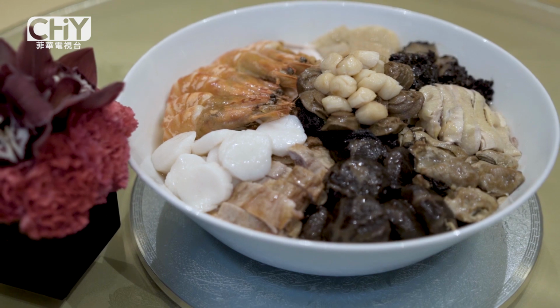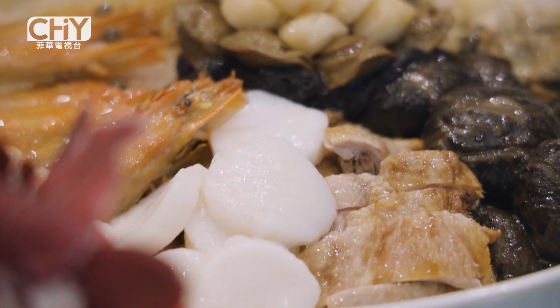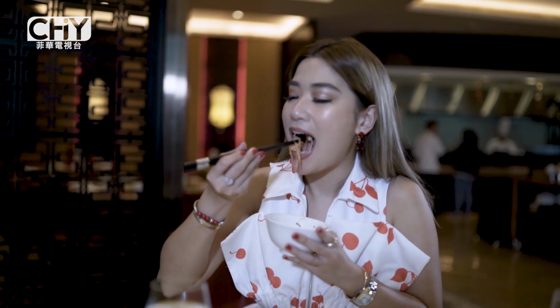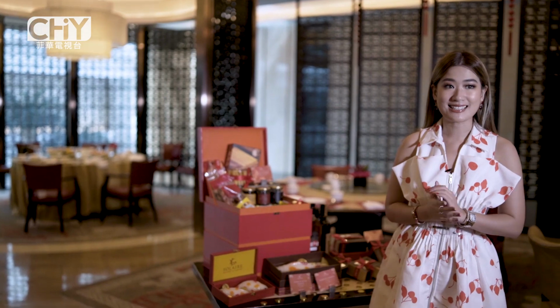Very fresh again. And you know, you got big portions, big ingredients. As you mentioned, all premium. Only the best for your Chinese New Year table, of course. That was definitely a great and decadent experience trying out their luxurious Chinese New Year feasts.